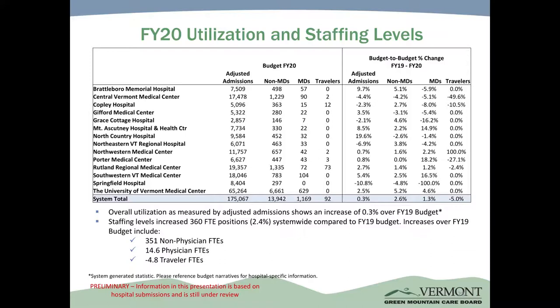So an interesting note on travelers is that a lot of hospitals budget for zero travelers and then project that they will have travelers. So you'll notice that there's a lot of zeros there for the budget, and a lot of zeros over here for the change, but in between is a projection that has travelers in there. So we would encourage board members to look at, in each staff analysis, there's a page for utilization and staff, and that's where you can see more detail. Because we do hear a lot about the use of travelers, but we don't see it in the budgets. And we have questions for hospitals about that.